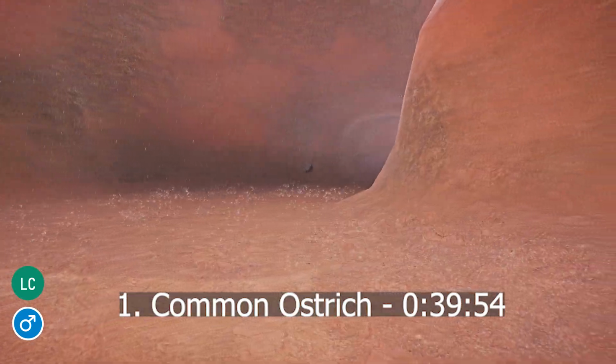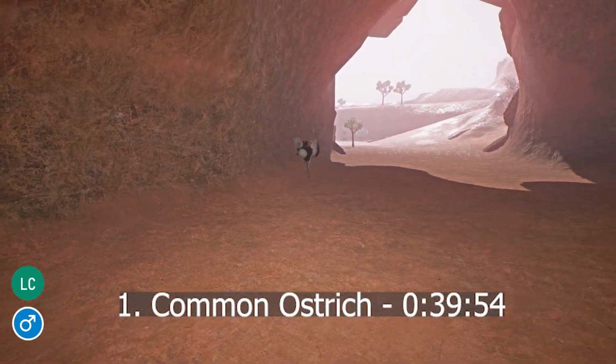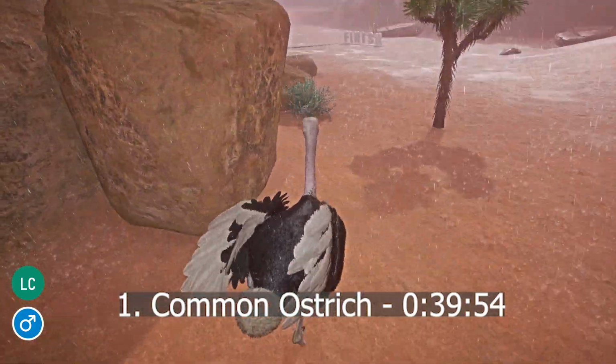Contrary to popular belief, ostriches do not bury their heads in the sand. To hide from predators, they lie flat against the ground and their body blends with the horizon and the dust.